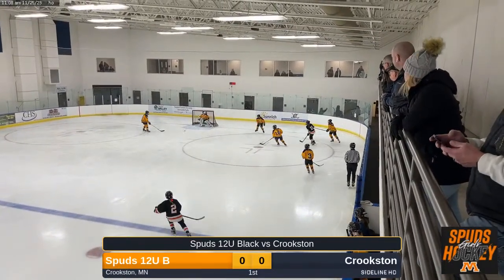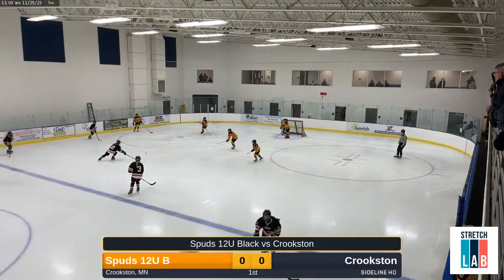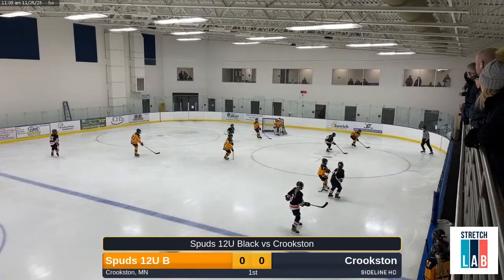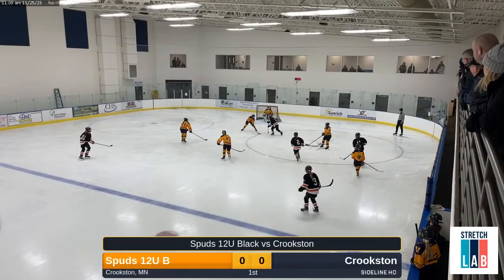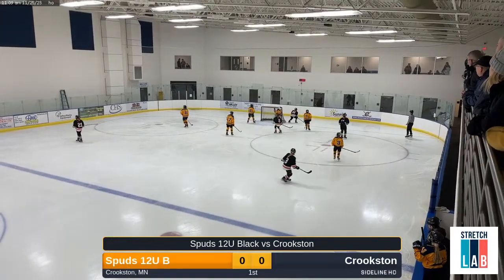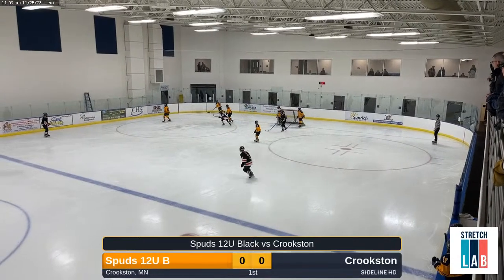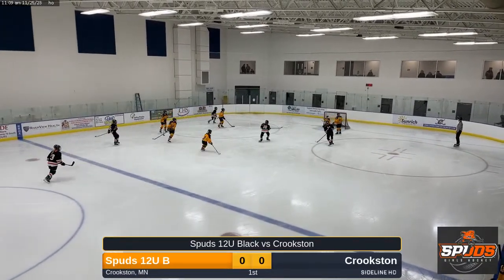London's grabbing it up on the right side. Turns, trying to find someone to pass to, sends it across, but when it goes near the Crookston player, it goes back to the far boards. They try to clear it out. Berkeley sends it in deep. Look at Sailor. Went to Sailor for a shooting opportunity, and she missed wide left.